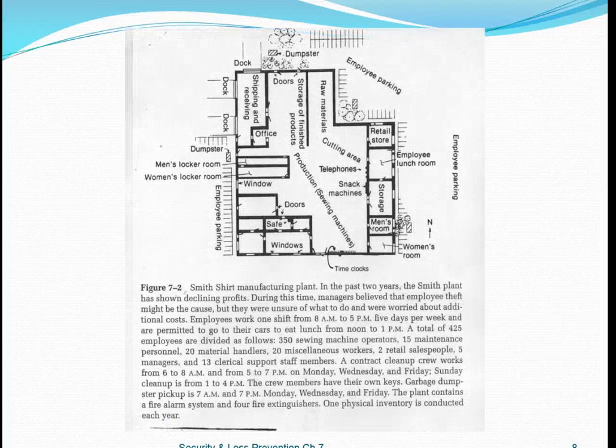The shirt manufacturing business is laid out a little differently, but you can see employee parking in several areas around the business. The way the business is lined out on the inside, where the dumpster is. You can see that it's a pretty fair-sized business, 425 employees, and how it's divided, the business when it's open, and some of the firefighting equipment they may have. And you can see that one physical inventory is conducted each year.